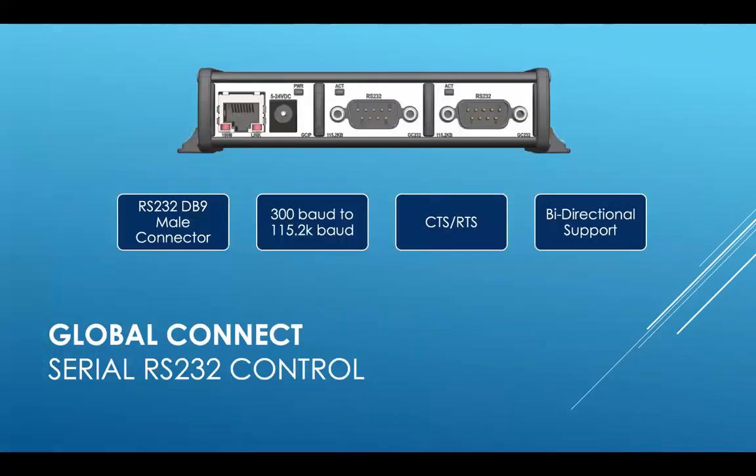The next control module I'm going to talk about here is the RS232 port. The RS232 port is a serial protocol you're probably all familiar with, and it comes in the DB9 form factor. We provide the full 300 baud to 115.2K baud, which is basically the whole baud rate range you're going to see out in the field. We also have full serial on that DB9, so that includes things like CTS and RTS signals, which are the hardware flow control signals.